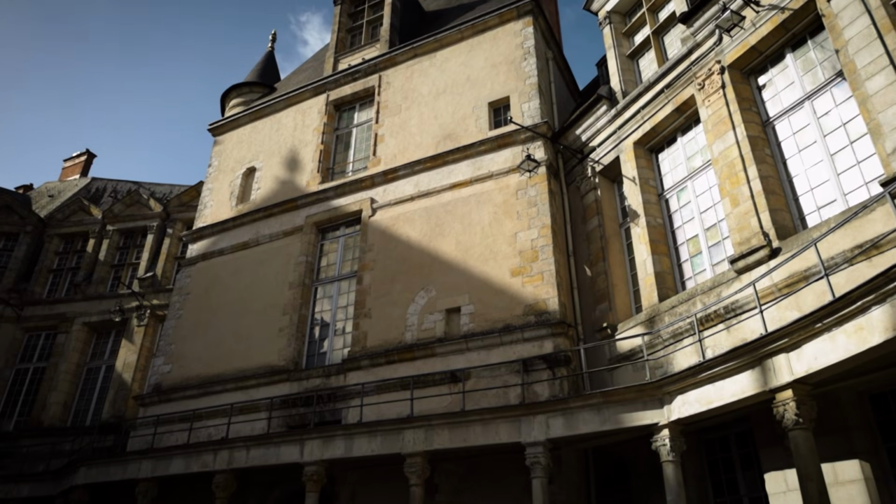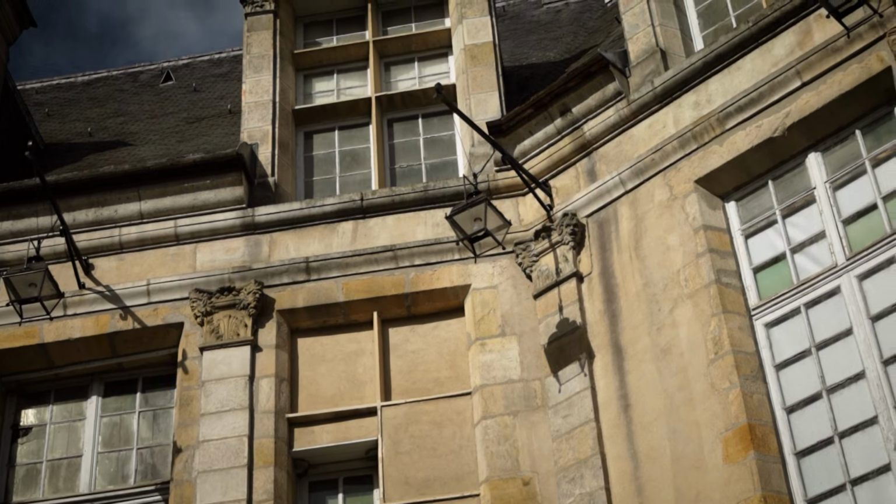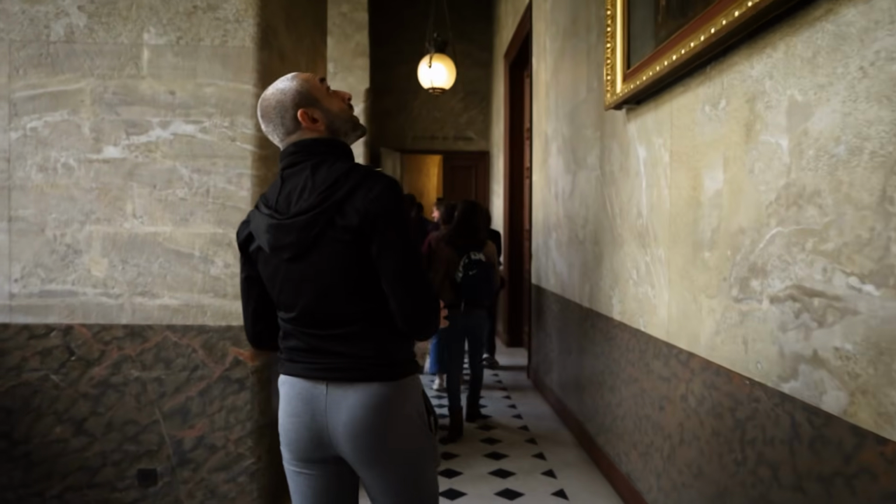The chateau was never finished in a traditional sense of the word. It remained a work in progress for centuries, constantly being altered by different monarchs. We descended into the lower chapel and it's a whole different experience.